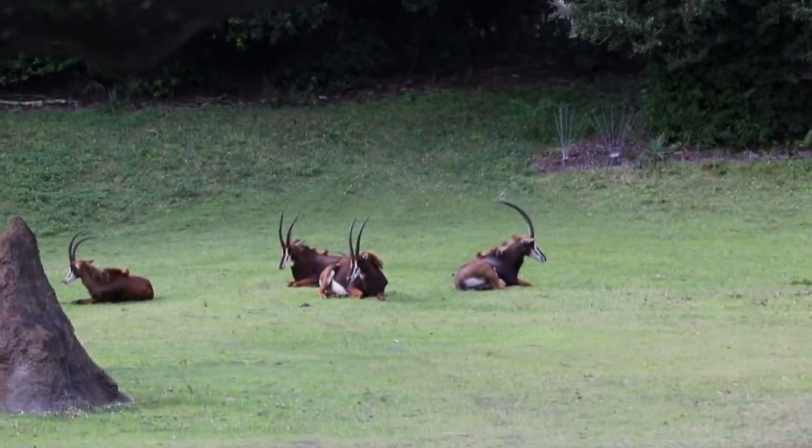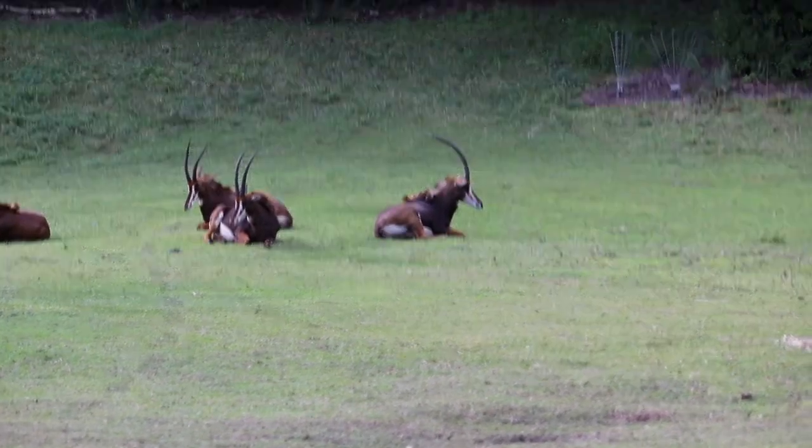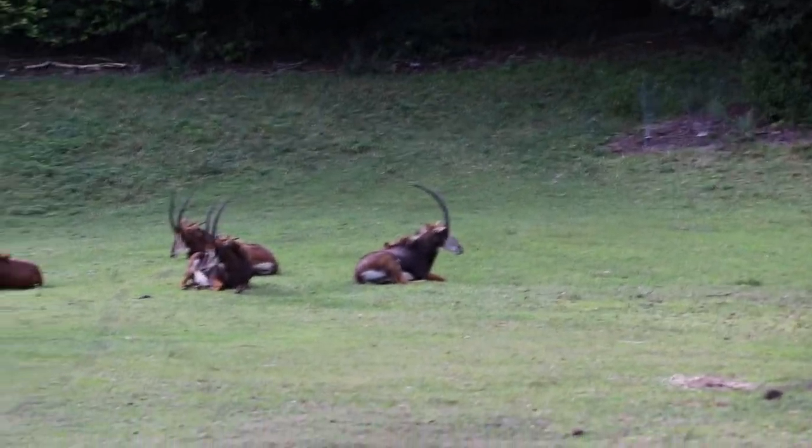Speaking of their prey, on the left now are those sable antelope. They're the emblem of the Harambe Wildlife Reserve. Those four laying down there are females, as they have a lighter brown color to them. Males are much darker brown.